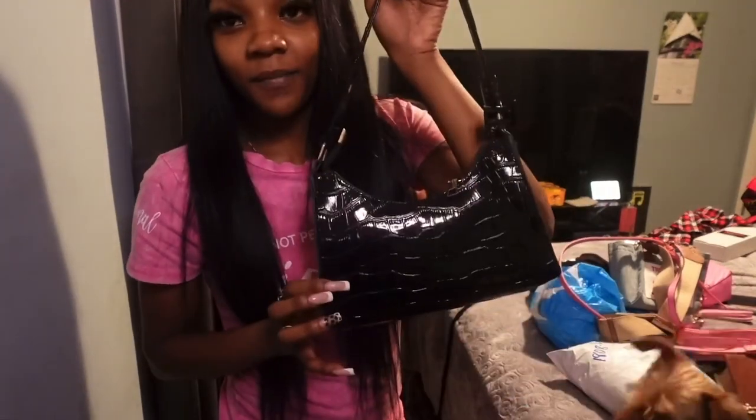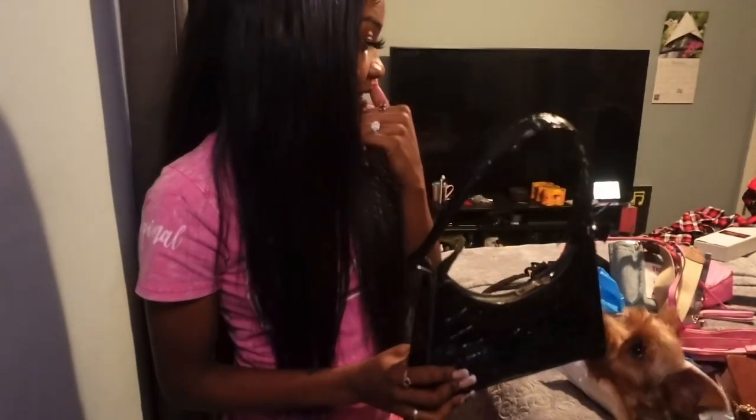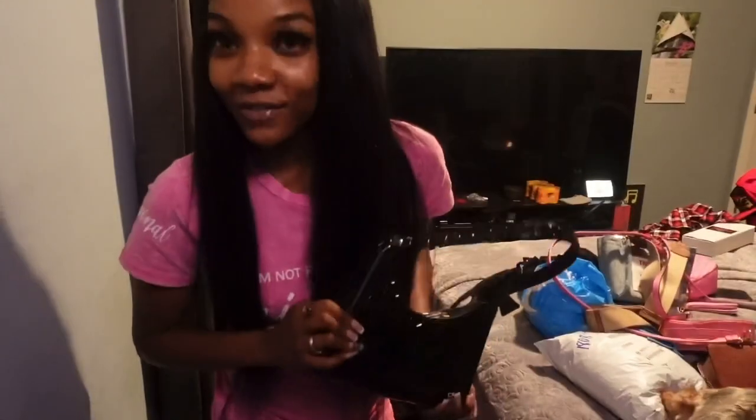Another purse I got. Oh, this is from Goodwill. This is not actually from... Okay, so this is an all-in-one haul. Okay, y'all, I'm just going to put it in the title because this is like an all-in-one haul. This is everything I got. So, a mini haul on what I got this week, okay? Anyways, or my new finds, okay?